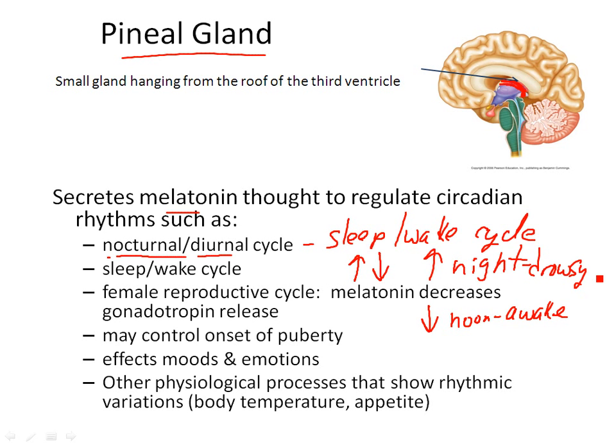So high levels at night make you drowsy, low levels at noon make you awake, unless maybe your clock is backwards. It does play a role in the female reproductive cycle. It may help control the onset of puberty. It tends to affect mood and emotion. Some people have what they call seasonal affective disorder, and that may have a role with the pineal gland. Not enough light, the daylight is short, and they wind up having what they call SAD, seasonal affective disorder. That can happen. Sometimes it'll play a role in maintaining your body temperature, your appetite, and things like that.